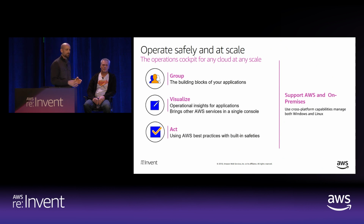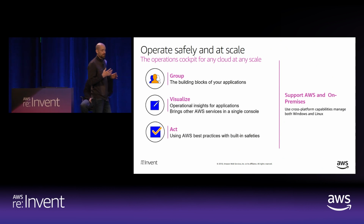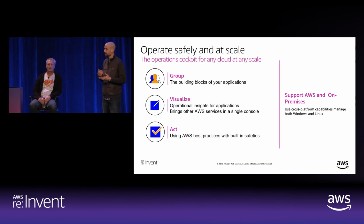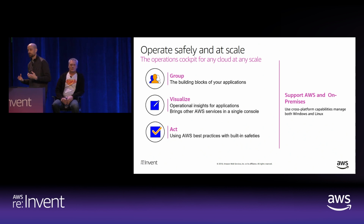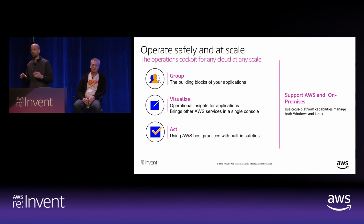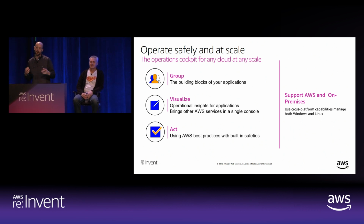So when we talk about Systems Manager, we talk about it in three categories. You have the ability to group, you have the ability to visualize, and you have the ability to act. And the grouping part's the most important part. When I talked about an application portfolio and all the parts around it, that's how you want to think. And to go a little bit deeper down that wormhole, it's from the development perspective, or the operations perspective, or the QA perspective, meaning environments.